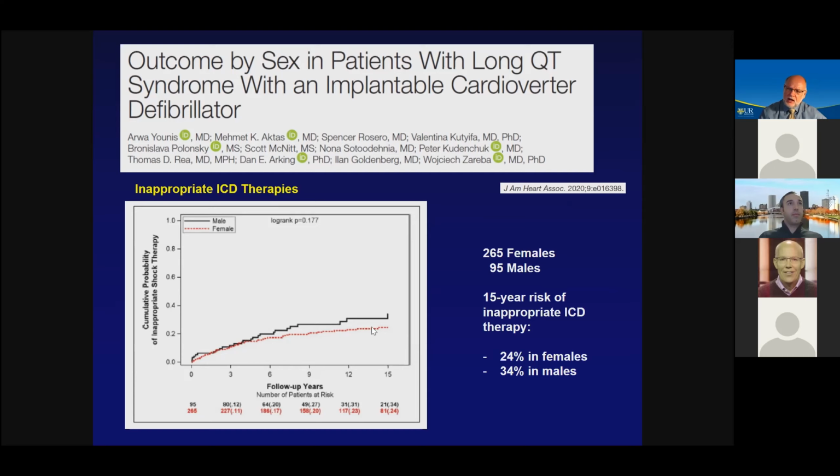This Kaplan-Meier curve for males and females from Dr. Uni's paper shows that there is a very similar risk in males and females. If you look here, it's about 34% at 15 years, and a little bit less than 10% at 10 years, but it's pretty high, similarly high to the risk of appropriate therapy. So there is definitely room for improvement.